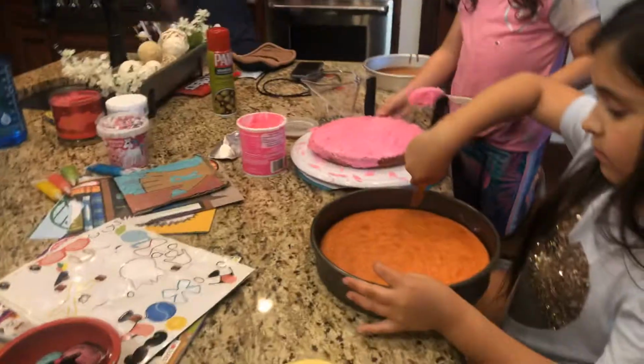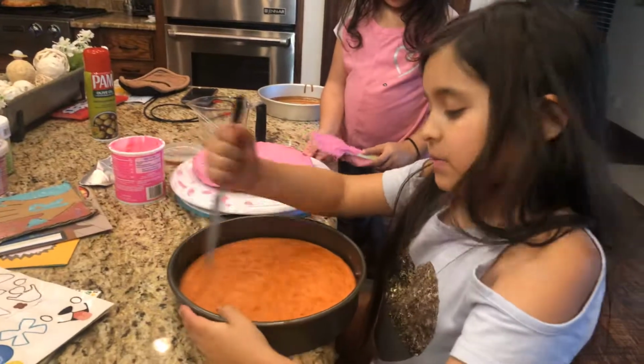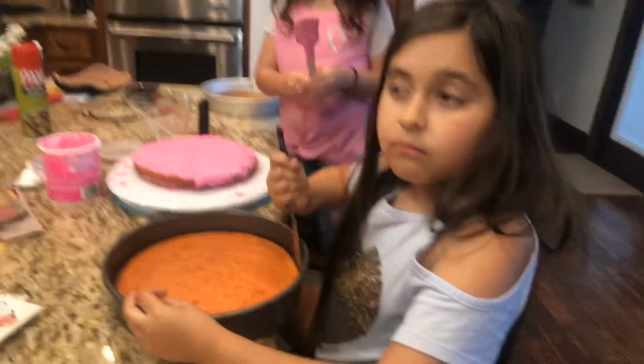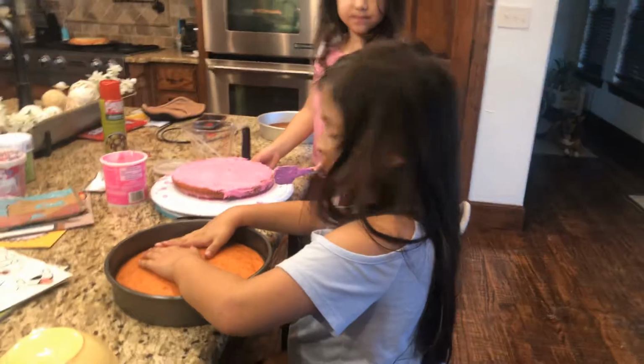So we just made a cake and it came out of the oven. This one got stuck in the pan, so I'm trying to carve it out with a knife. Did we forget to spray? Spray. Okay. You gotta be careful, right? Very, very gentle. Did you wash your hands again? Yeah.